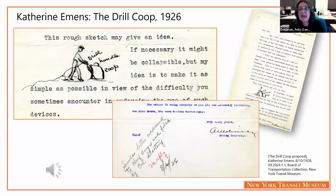I'm not sure that any such device was ever developed, possibly because a cloth coop may have been more of a hazard than a help when using this kind of tool. I really don't know. I look at it and I sort of think of a vacuum cleaner bag collecting all the dust and the dirt. And I wonder how often they would have had to change that out and where would they have emptied it? But I give her all the credit for having the moxie to do the drawing and just to write in.